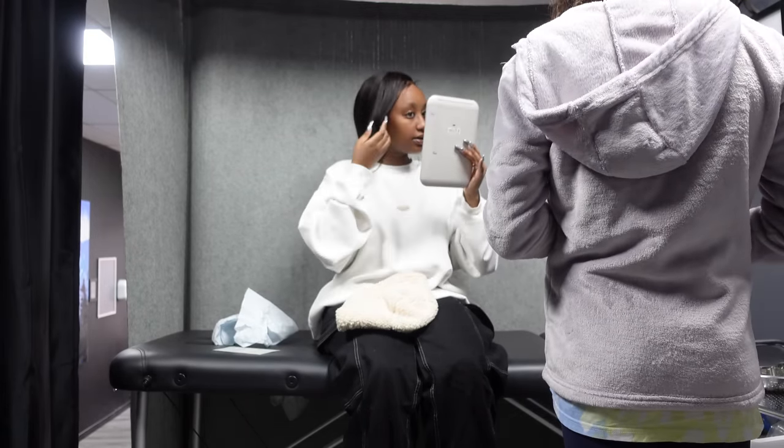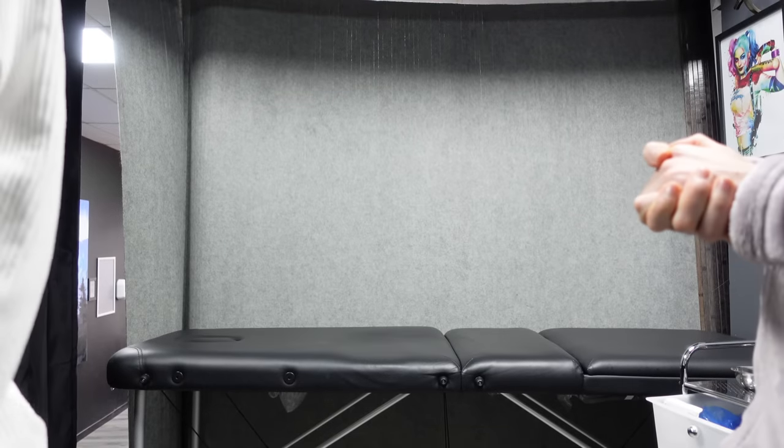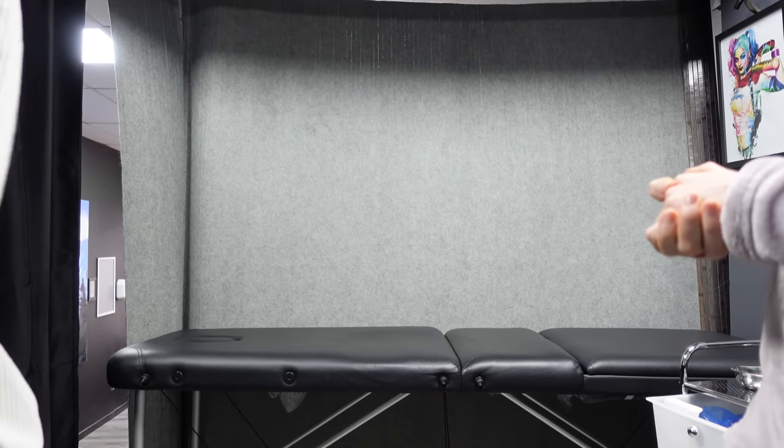Is that okay? Apple Pay. That'd be okay. It either has to be bank transfer. Okay, then I can do bank transfer.